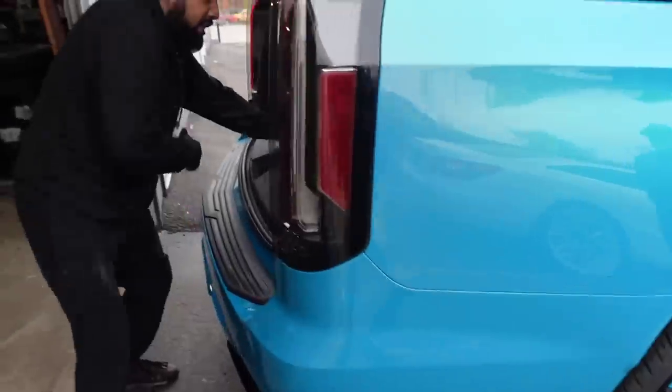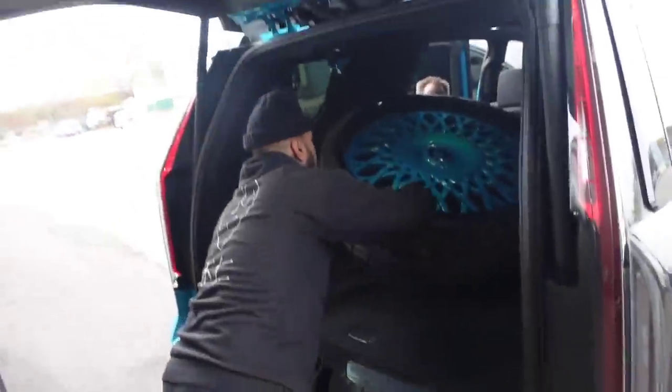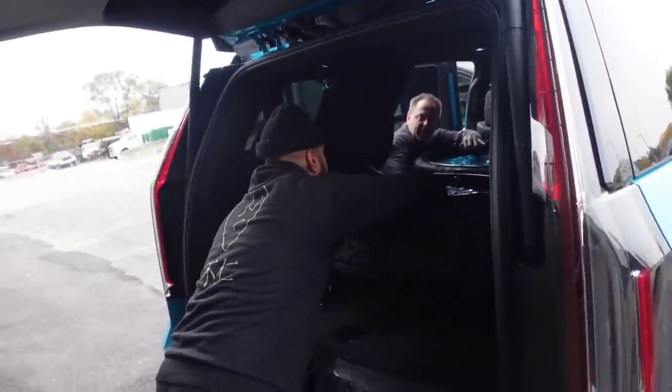Yes, sir. You put some new wheels on there? Nah. These the new wheels. I took the old wheels. These the old wheels. Took the old wheels off.